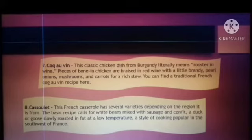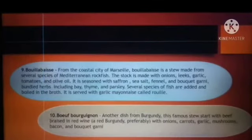Number 9. Bouillabaisse. From the coastal city of Marseille, bouillabaisse is a stew made from several species of Mediterranean rockfish. The stock is made with onion, leeks, garlic, tomatoes, and olive oil. It is seasoned with saffron, sea salt, fennel, and a bouquet of bundled herbs, including bay, thyme, and parsley. Several species of fish are added and boiled in the broth. It is served with garlic mayonnaise called rouille.